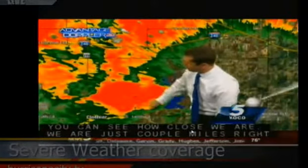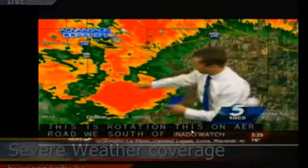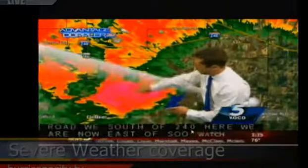You can see the radar. Here it is right here. You can see how close we are. I mean, we're just a couple miles right here. This is going to be Lake Stanley Draper. This is the rotation right here. This is Sooner Road, so we are south of 240 here. We are now east of Sooner Road. And you can see this is the rotation associated with this storm.